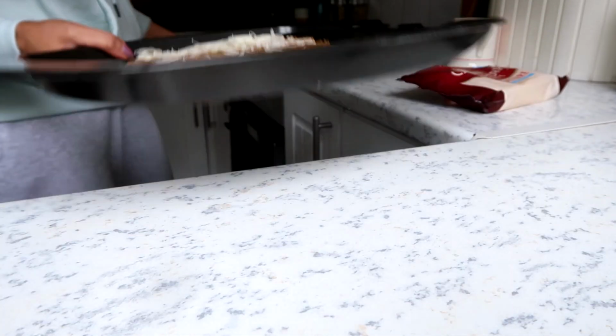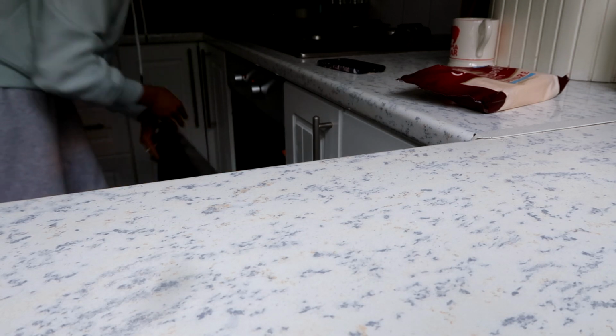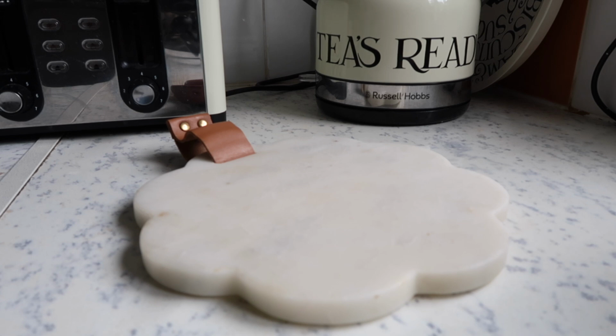I'm going to pop that on the grill or in the oven, and I'm literally just going to warm it up, so it's not going to take long at all, just a couple of minutes until everything melts and comes together.